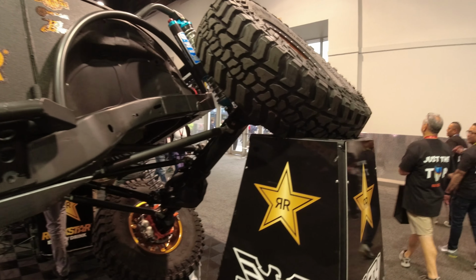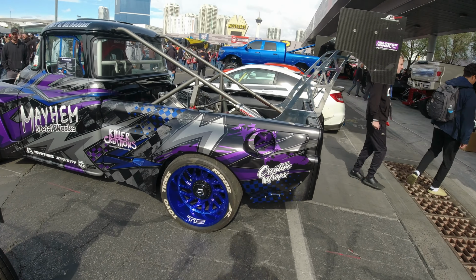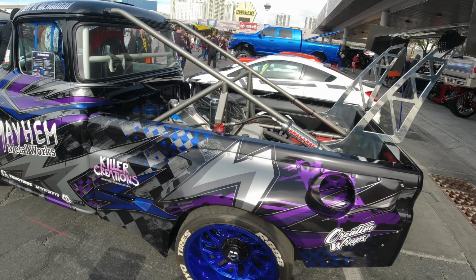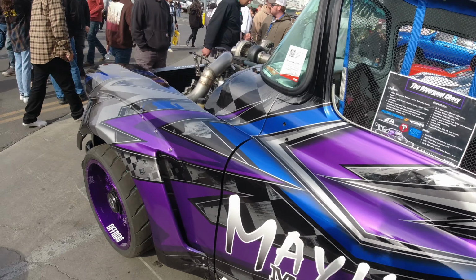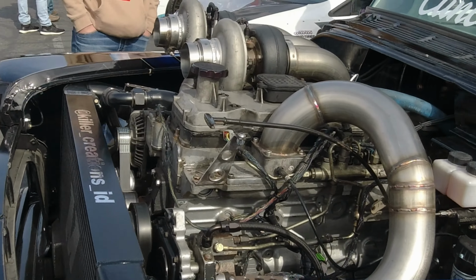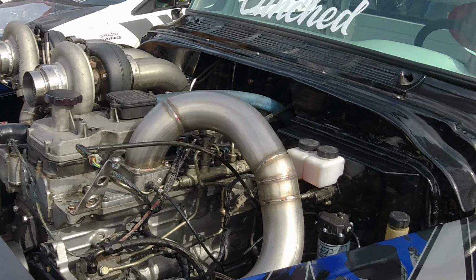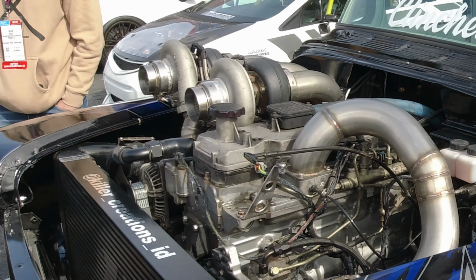I think that thing's flexed out almost 6 foot. This is a nice truck from Creative Wraps. I'm assuming it's probably a drift setup. Twin turbo. I assume diesel. Don't know my diesel very well.